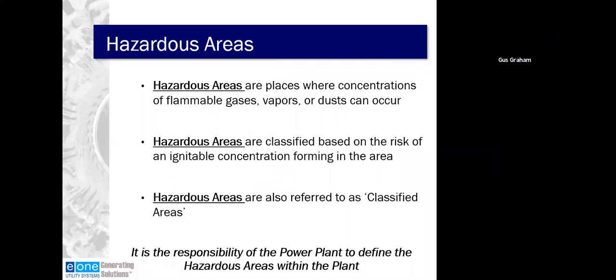So I mentioned hazardous areas on the prior slide. Hazardous areas are simply places where concentrations of flammable gases, vapors, or dusts can occur. These hazardous areas are classified based on the risk of an ignitable concentration forming in that area. And you may also hear the term classified area when referring to a hazardous area.